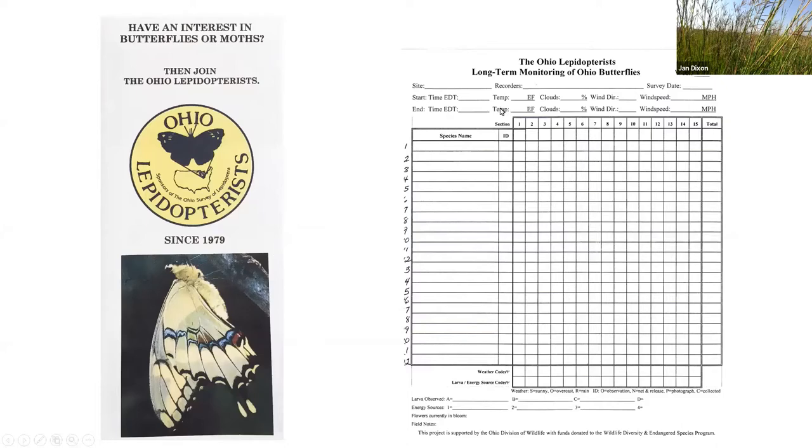There are parameters according to when to monitor, usually between 11 and 3 when butterflies are most seen, but also there are requirements about the temperature and the amount of cloud cover. This is usually important in the beginning of the season when the temperatures are lower and when the amount of sun present can make a difference as to whether or not you're going to see them.